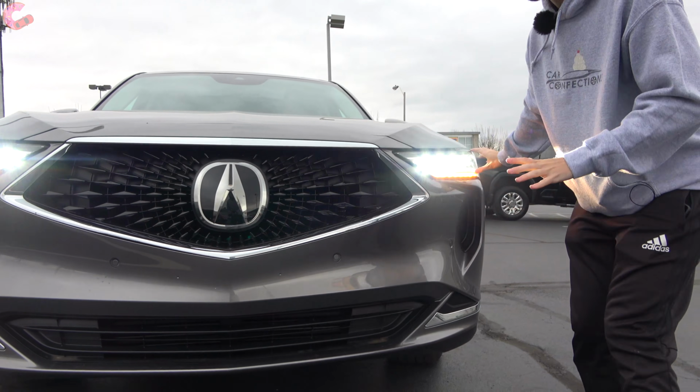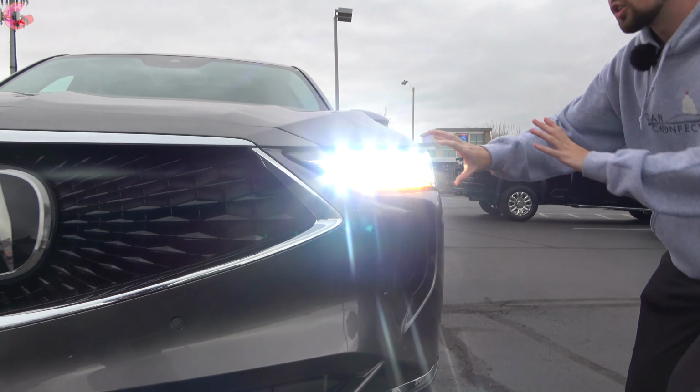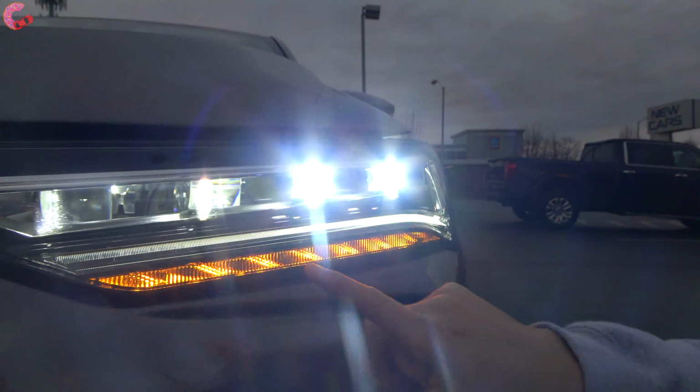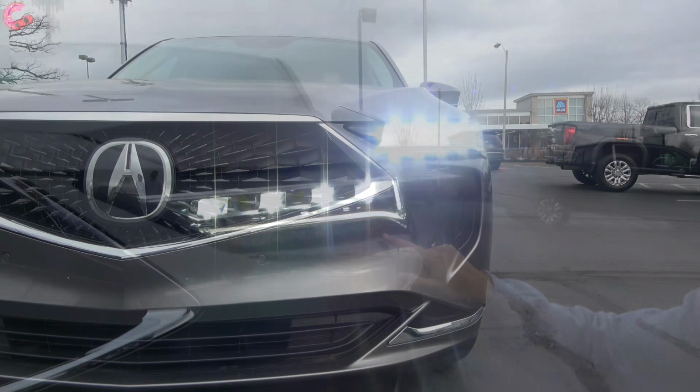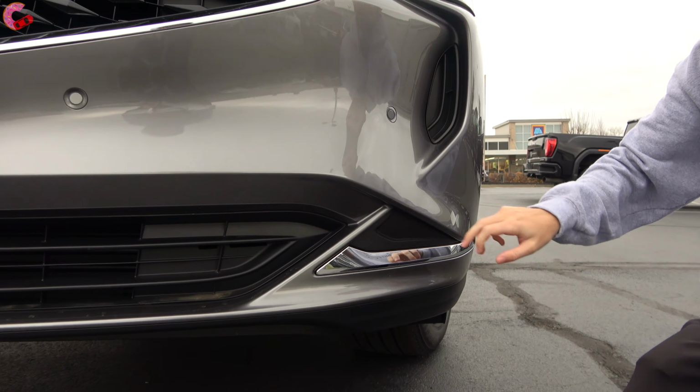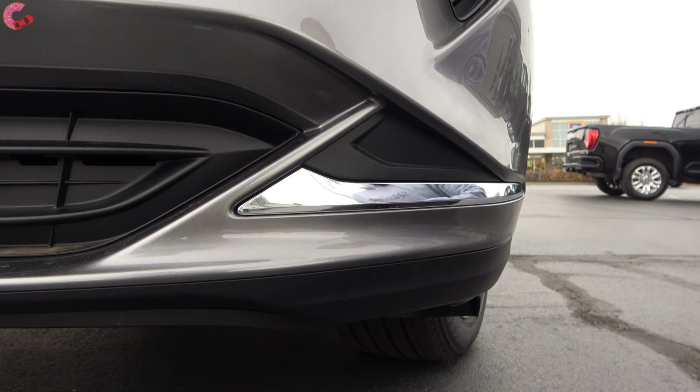And then as we move over here to the headlights, you will have the fully loaded headlight. All the elements are going to be LED with the jewel eye finish. You also have the chicane daytime running light, and the LED turn signal. The one thing you might notice though is the lack of fog lights. You would have to get the A-spec or the advanced trim level if you want LED fog lamps.